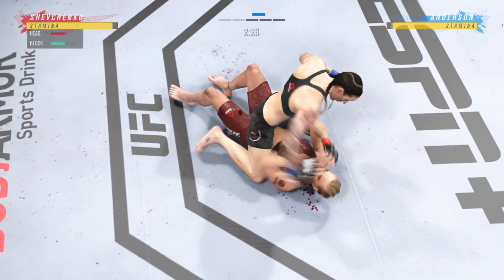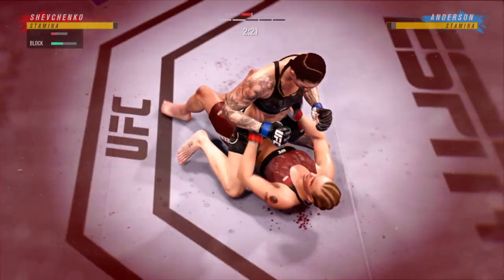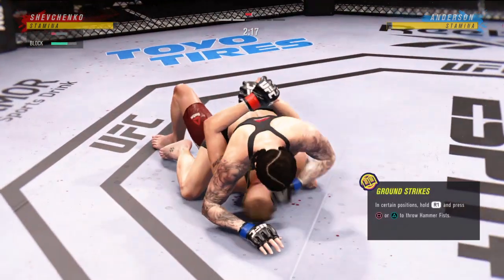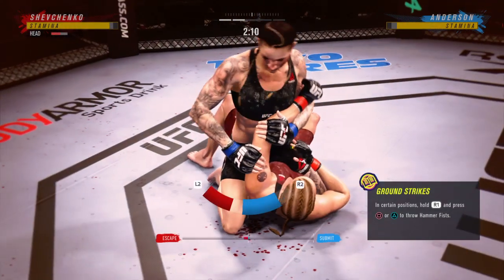All right, she postures up here, DC. We'll see if she can get those ground strikes. Watch for the huge elbows that she's known for. Good ground and pound by her here. She felt like she could finish the fight with her ground strikes. Now trying to trap an arm.